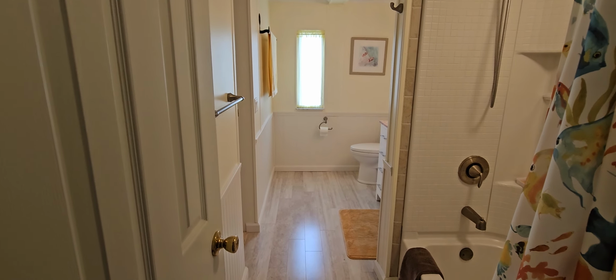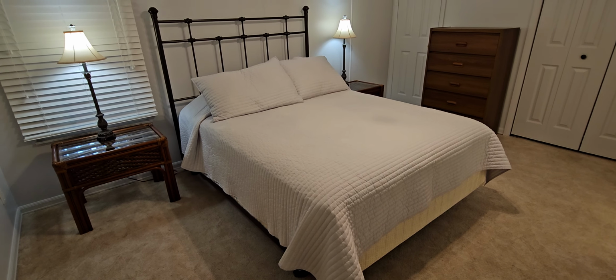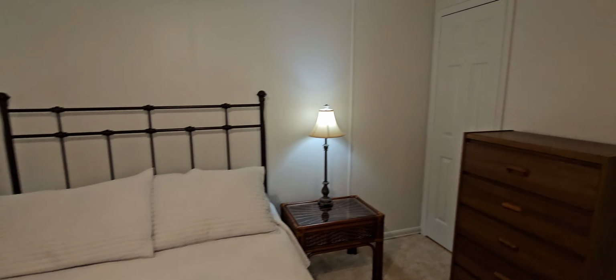Back out to the hallway, down the hall, the second bathroom, which is Jack and Jill. So you have access here and through the bedroom, and here is another bedroom. Again, just meticulously maintained. You've got closets on both sides.